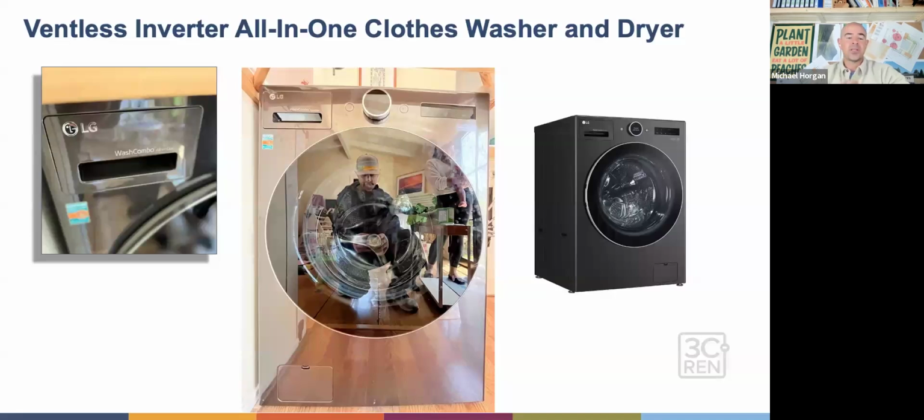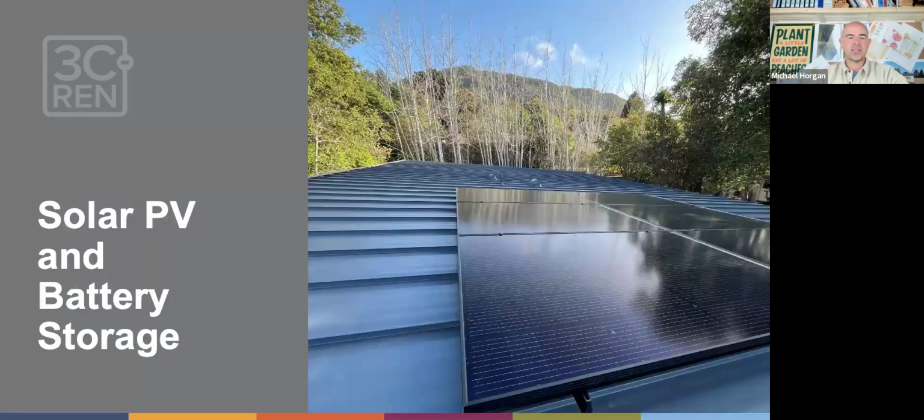So people think these are cool because you throw the clothes in, and 3 hours later they're washed and dried all at once. No switching loads or anything like that. So that was a little rundown of the appliances.